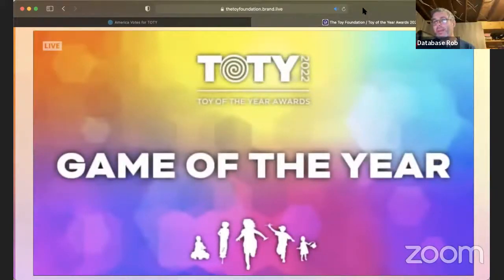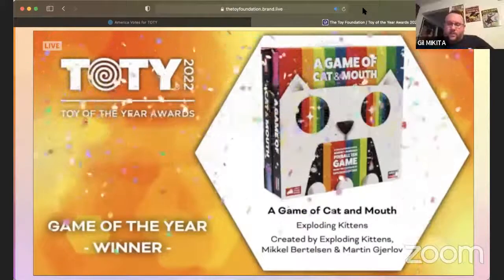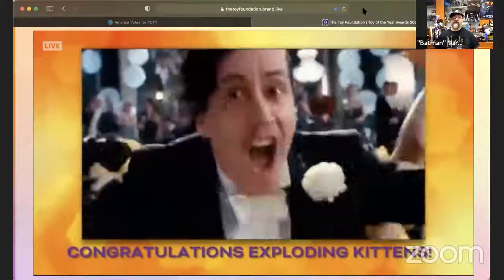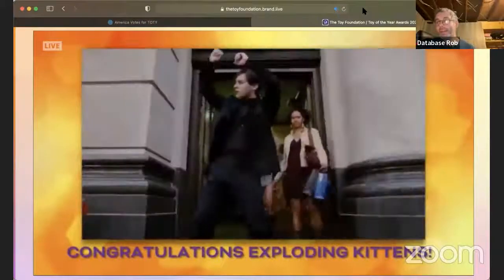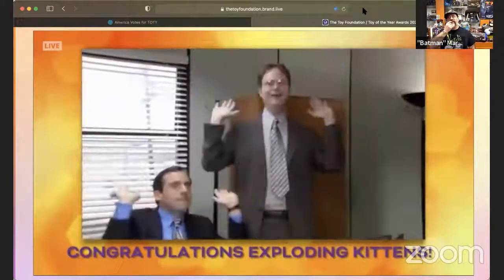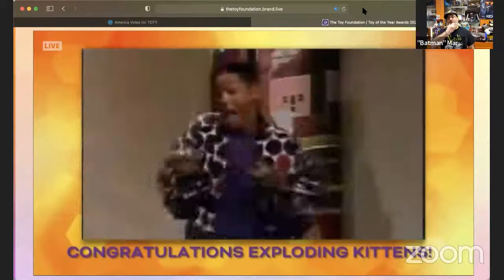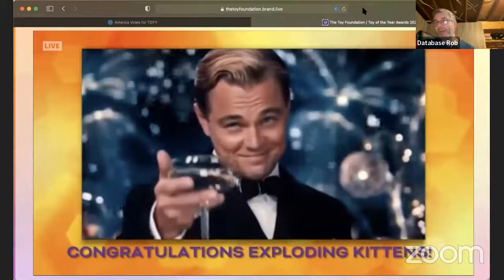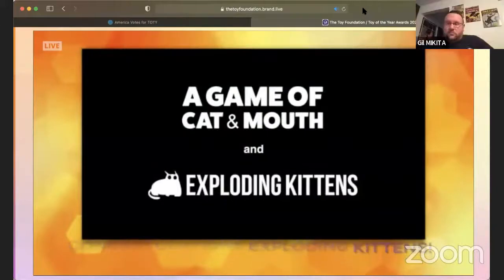A Game of Cat and Mouse by Exploding Kittens. Wow, good for Exploding Kittens. A Game of Cat and Mouse is kind of like ping pong. You have to bounce the ping pong ball through the cat's mouth. Gotcha.